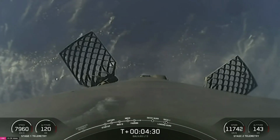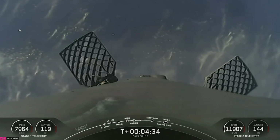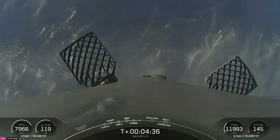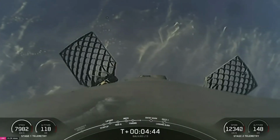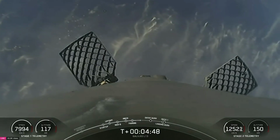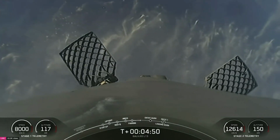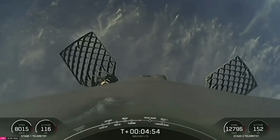Telemetry is a crucial aspect of any space mission, providing mission control with real-time data about the health and status of the rocket and its systems. For those of you watching along at home, you'll notice some important telemetry data is always displayed on your screen throughout a launch. On the bottom left, you can see the speed and altitude of the first stage. This data shows the first stage elevation and how fast the stage is traveling as it makes its way back to Earth.